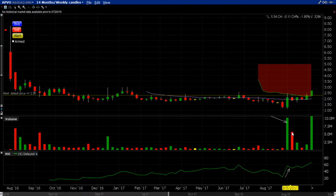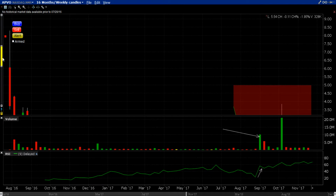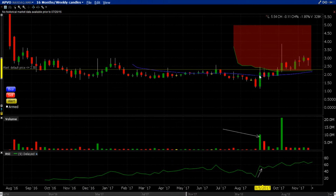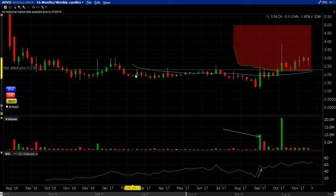But what's healthy is a pullback on contracting volume. Look at that, almost nothing here. And then, bam, explosion. And look at that. I like that. So right here, this is the breakout line right here. And then bam, this candle, even higher. Yeah, this is even more powerful.